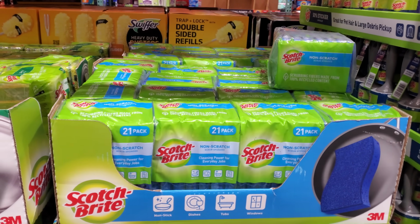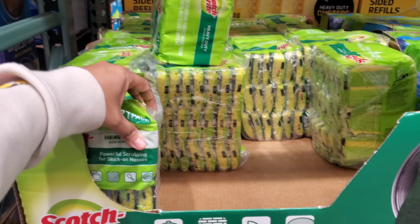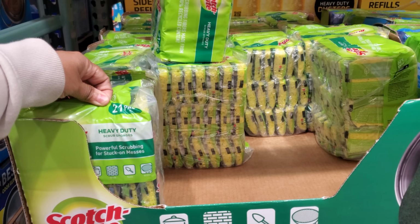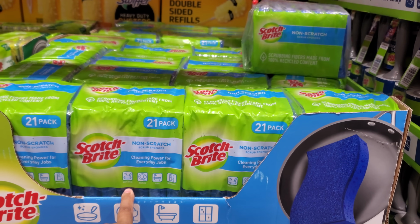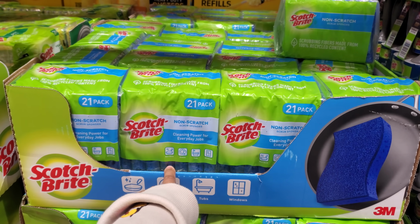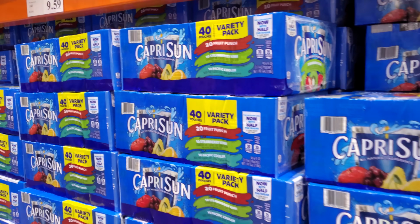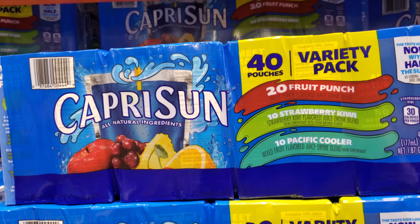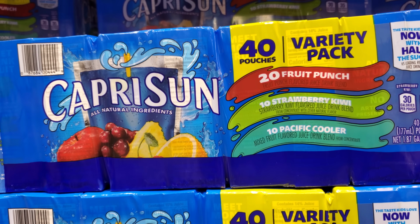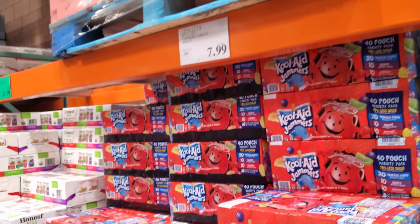Each 21 pack is $10.19. Yeah, this is $10.19 right here. Your limit is 5. And $11.19, the non-scratch. So Capri Suns went up, you guys. They're $9.59 now. They were like 6, 7-ish, slowly creeping up to $8.50. Now they're $9.59. And the Kool-Aid is $8 now.